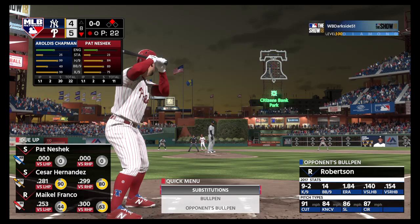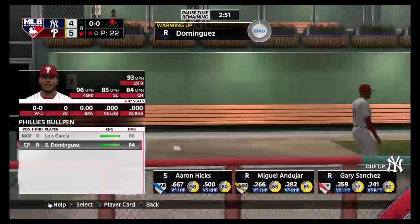So striding in, Pat Neshek. And he's getting his first plate appearance here in the 8th after entering off the bench just a little bit ago.